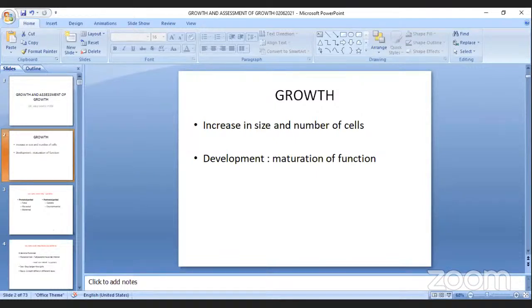Aparna, can you just confirm that my slide is visible? Yes, ma'am, it's visible.